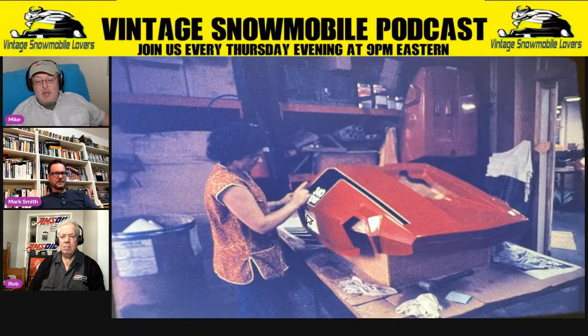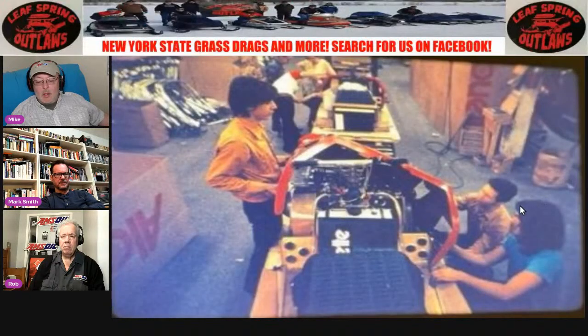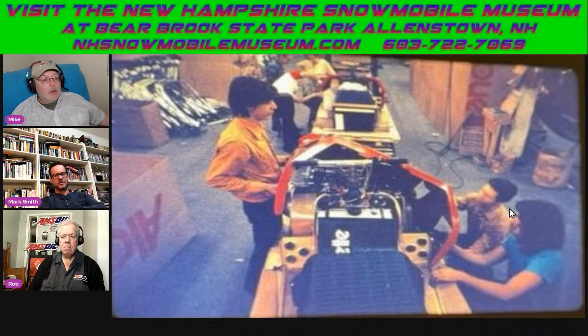And this must be applying the decals or painting the letters. No, that's absolutely a decal. The decal, sure. See them applying the hood along their assembly line in the race shop. I looked at these slides beforehand, and unfortunately we don't have a lot of great photos of the production facilities, but we do have a fair number of the racing section. So maybe this crowd will be more interested in the racing section than the production slides.